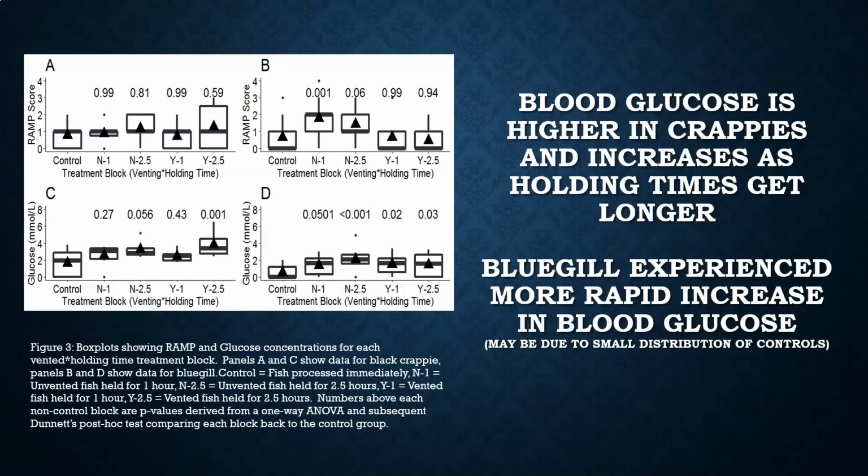Okay, so this figure here is looking at the results of one-way ANOVAs that we ran, comparing all of the different treatment blocks back to the controls. And the first big takeaway here is that blood glucose is higher in crappies and increases as holding times get longer. So if we look at the blood glucose levels, here you can see that the blood glucose levels of crappie are much higher than the blood glucose levels here of bluegill across the board.